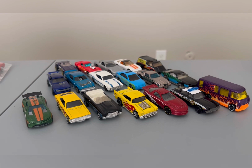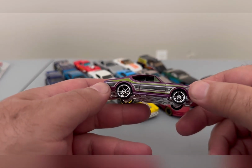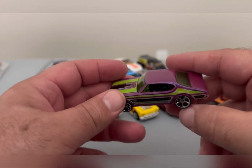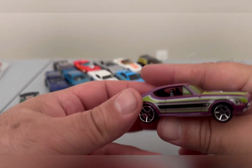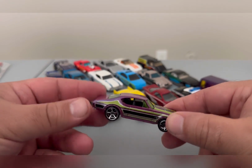All right, let's see. The 68 with this purple and this green and black livery on the side. Very clean. I needed a good version of this in my collection. I got one carded, but not one loose. I do have one I'm going to do a custom on, but it's pretty wild. I haven't seen this casting in a while. I think they did put this in the Zamax set from the 50th anniversary, but yeah.